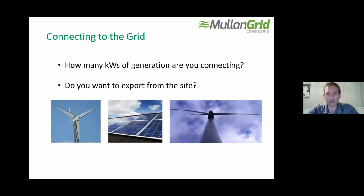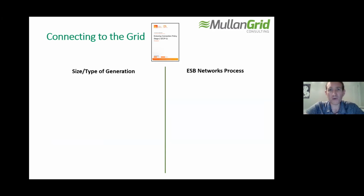And by answering those two questions, you can put yourself into a category as to how you're going to be treated when it comes to looking for a grid connection. And that's what I'm mainly focused on this evening: how do you go about getting a grid connection from ESB Networks and EirGrid for your small scale generator? What are the processes and what do you need to consider? So I've broken it into the different categories of generation and what processes you have to go through with ESB Networks to get a grid connection agreement with them. And then I'll go into each of those processes in a bit more detail.